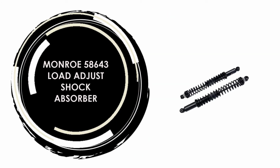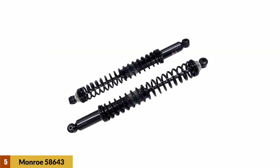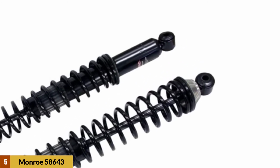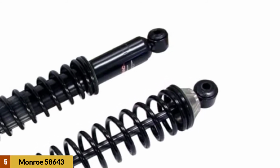At number 5. Monroe 58643 Load Adjust Shock Absorber. Monroe load adjusting shock absorbers provide superior comfort for everyday driving and adjust rapidly to changing road and weight conditions. These units include a heavy gauge calibrated spring for extra control and comfort when hauling or towing.